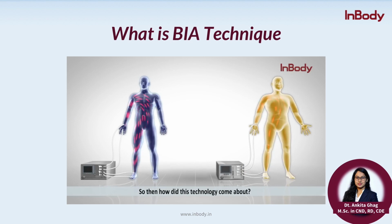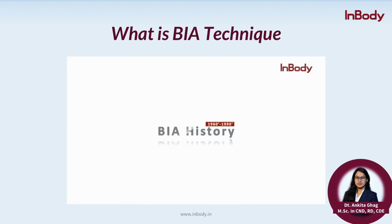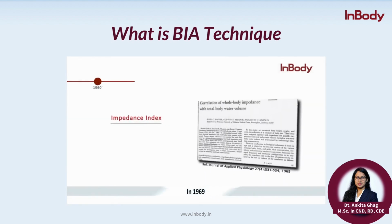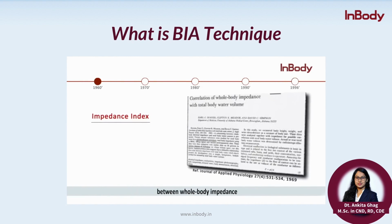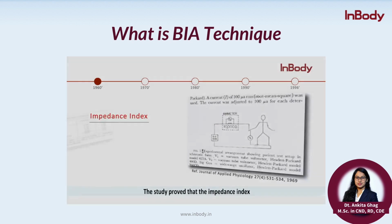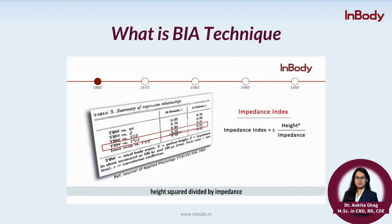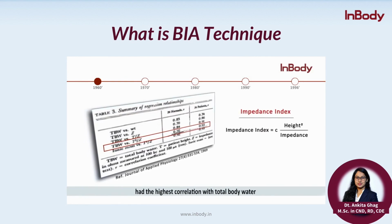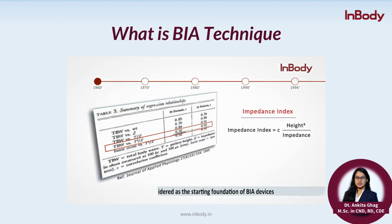So then, how did this technology come about? In 1969, an experiment was carried out to find the correlation between whole body impedance and volume of total body water. The study proved that the impedance index, height squared divided by impedance, had the highest correlation with total body water. This index is considered as the starting foundation of BIA devices.